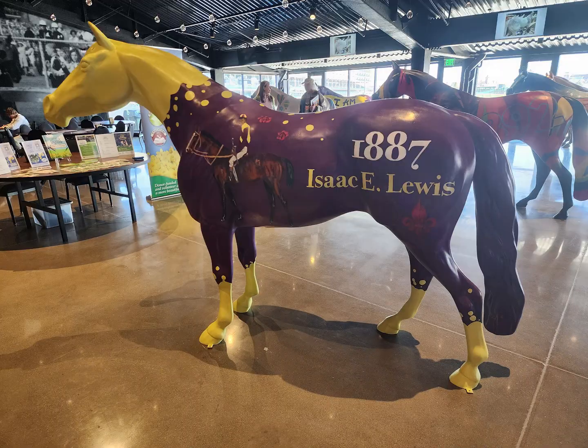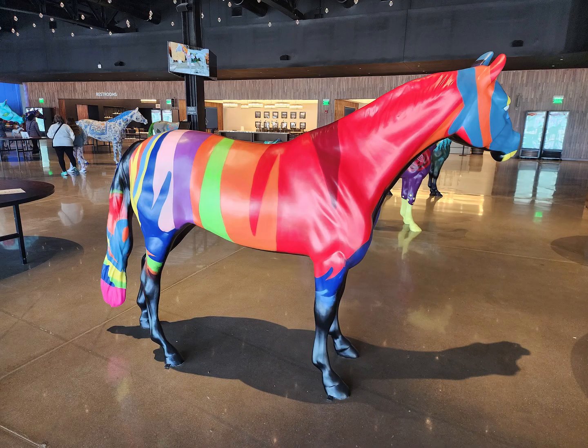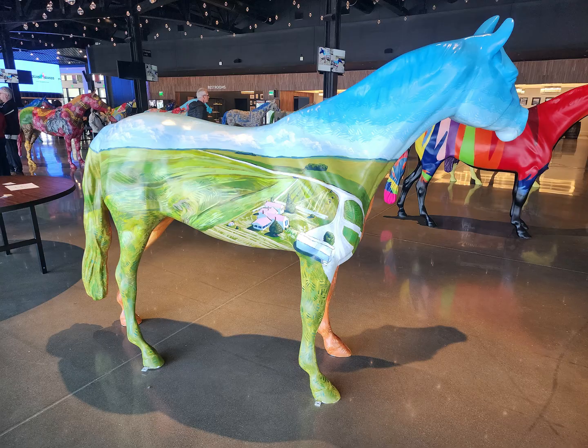With so many horse statues to look at, it was really hard for Jim and I to pick our favorite. But here were a few that were the top of our list.